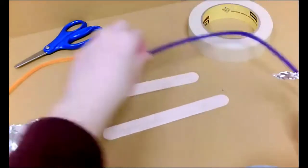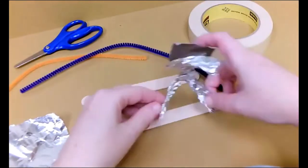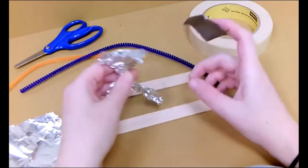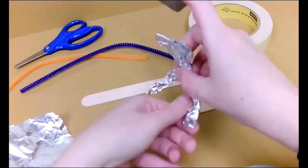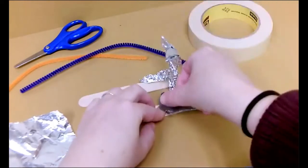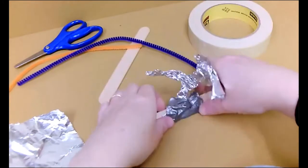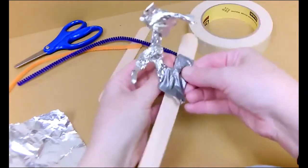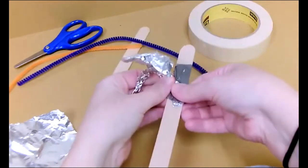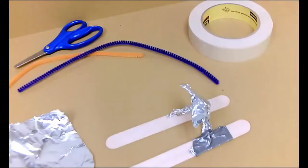But you know what? I'm worried if I make a snowboarder, I'm going to think through this, that he might fall, because that requires a lot of balance. And our guy is not going to be able to balance on his own. So I think I'm going to try making just a skier to do this. There we go. All right, and then we'll have that go around. All right, so we have our skier. Okay, and now I just need to tape the other side.